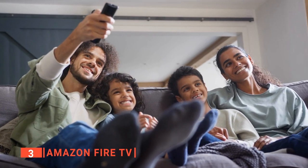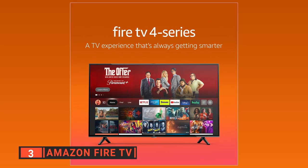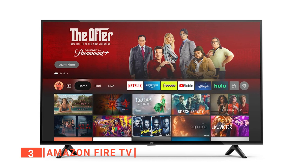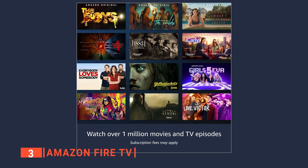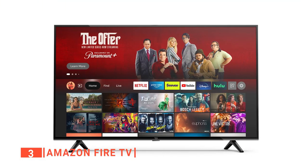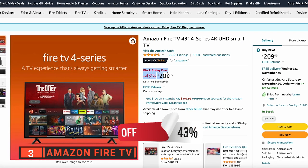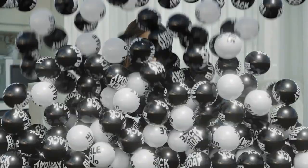Next up, if you want full access to brilliant 4K entertainment, then you need the Amazon Fire TV 4 series. This unit is a TV built for TV lovers. The Amazon Fire TV 4 series brings 4K Ultra HD entertainment, vivid picture quality, access to more than 1 million movies and TV episodes, and the magic of Alexa to your living room. Just press and ask Alexa to watch what you want, when you want. Right now, you can pick up one at a 43% discount, saving $160 on your investment. This is a deal you would be foolish to miss out on, so check it out now.